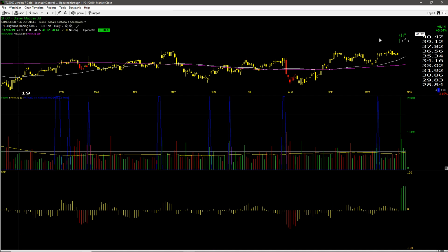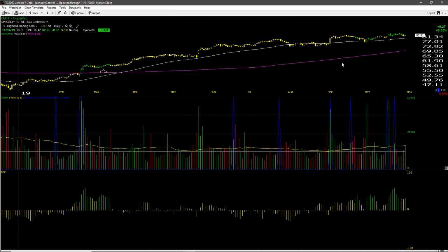The same with SHU. SHU, another earnings winner, trend join signal. I did get filled, hence the white arrow here. So I am long SHU. But the recent long signals I've given to everybody, CPRT, remember my entry was back here, but I've added to my position.